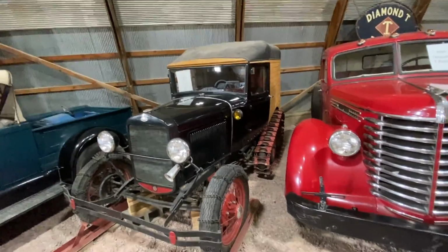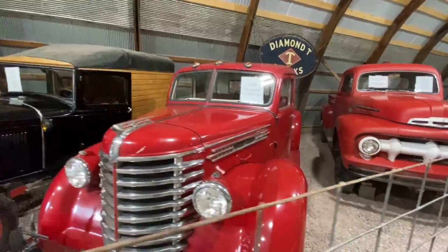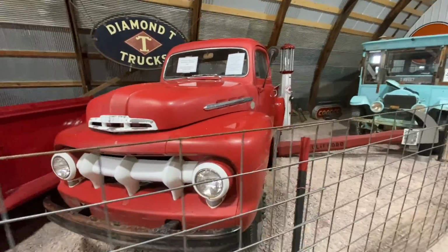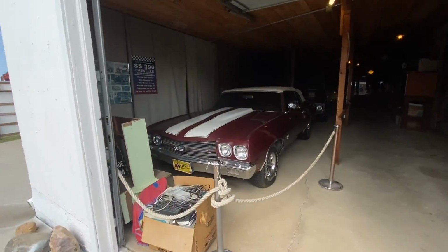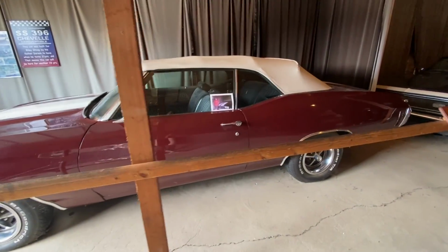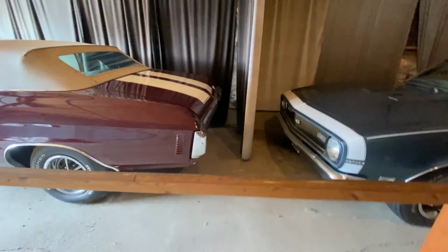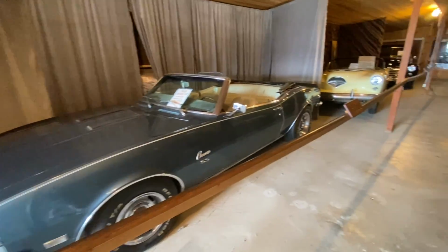That's an original snowmobile right there. That thing will get it done. Diamond T pickup. That's cool. That's a Chevelle, I think. As this says, or is that an Oldsmobile? I think it is. An Oldsmobile. Yeah, it's a Chevelle. I was right to begin with. Yeah, Camaro.